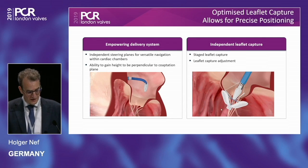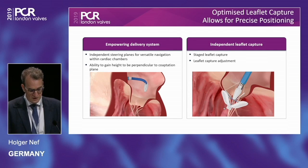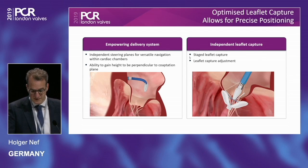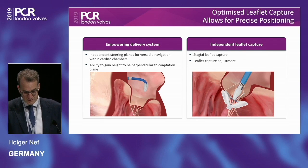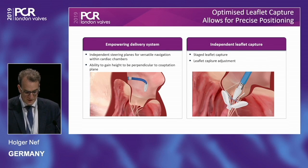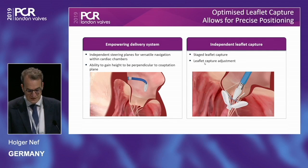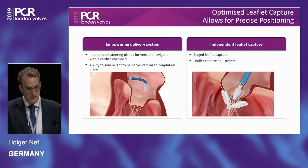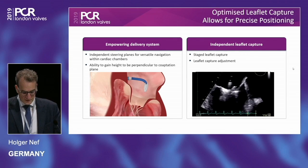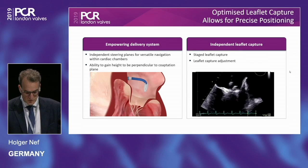Once you have inserted the catheter system, you are able to steer the catheter in different planes for versatile navigation, and you also have the ability to gain height to be perpendicular to the coaptation. I think one very unique feature of the PASCAL device is that you can have the steering independently of your clasp, so you have an independent leaflet capture. So you can stage your leaflet capture, but you also have the possibility to fine adjust your position, even if you have captured a leaflet already.